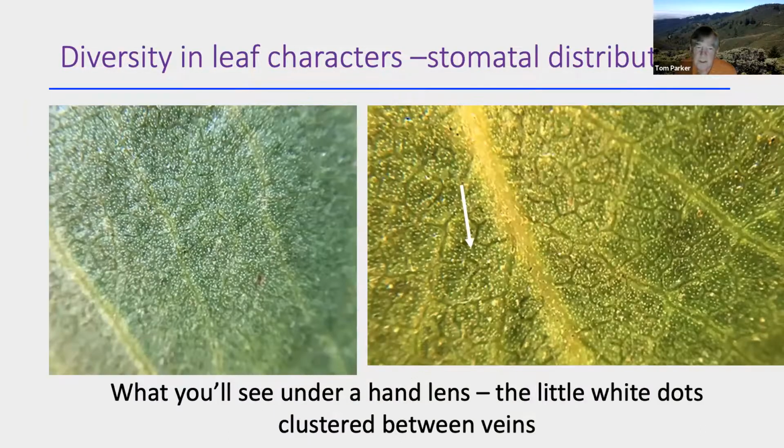This is what you'll actually see under a hand lens, lots of little white dots. So the way I do this is you curl the leaf and you hold it over to the sun and you look for those white dots. If you've got a hairy leaf, don't bother. You won't be able to tell.